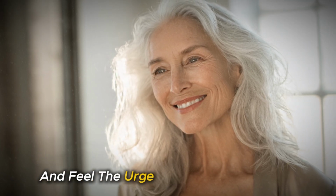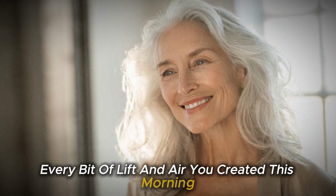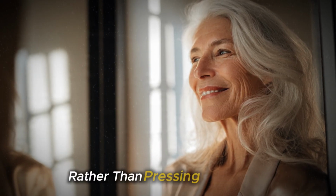The fourth fix is what you do, or do not do, when you catch your reflection midday and feel the urge to pat your hair down. The moment you press your palm against your crown to smooth flyaways, you are pressing out every bit of lift and air you created this morning. Your natural oils transfer to the shaft, the root compresses, and the volume collapses. Instead, carry a small pocket brush and gently lift the root with it rather than pressing downward.